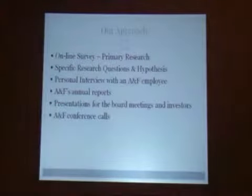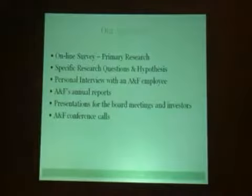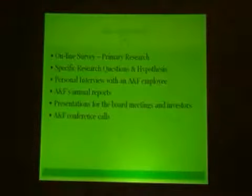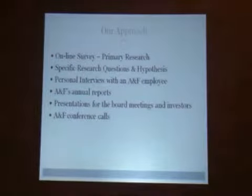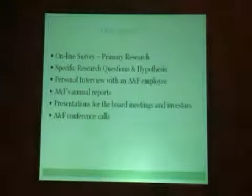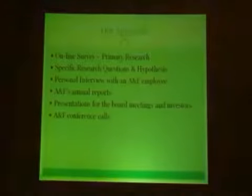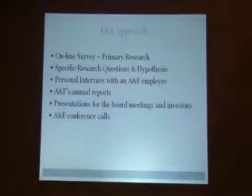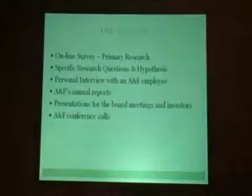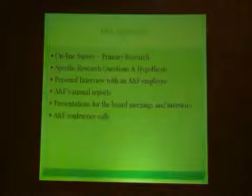So our approach, how we did this: we did an online survey as our primary research, with specific research questions built on our hypotheses. We did a personal interview with an Abercrombie and Fitch employee to get some inside information. For secondary data, we used Abercrombie and Fitch's annual reports to see how they did. We also used presentations of the board meetings for the board and the investors, and we listened to some conference calls Abercrombie and Fitch made.